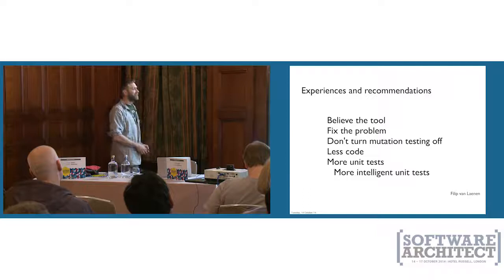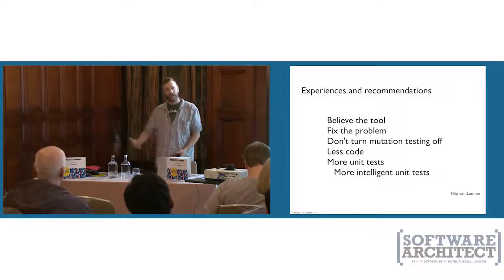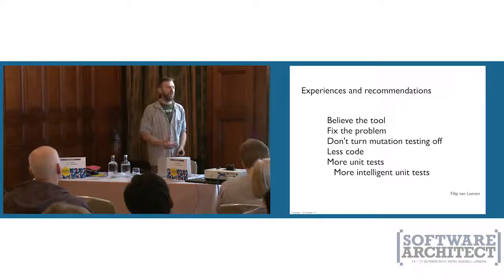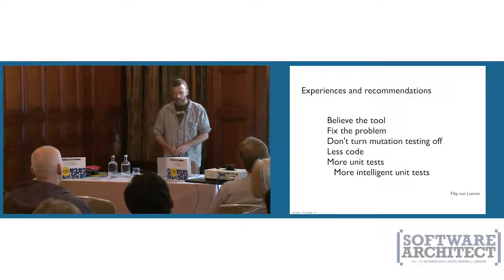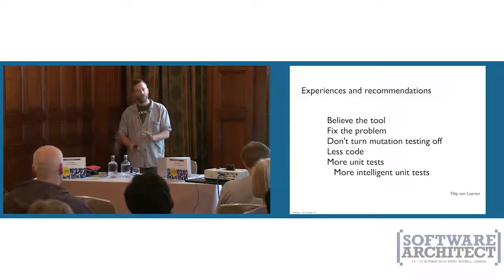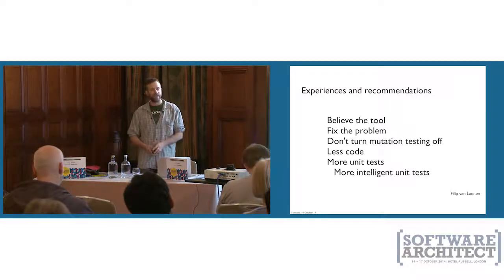More unit tests. So it should come as no surprise that given that the mutation testing library is something that checks the quality of your unit test suite, having more unit tests is going to improve your chances of killing mutants. But also it's worth thinking about what those unit tests do. I don't know what sort of unit testing folks do here, but I have a set of principles that I stick to and that I train to.